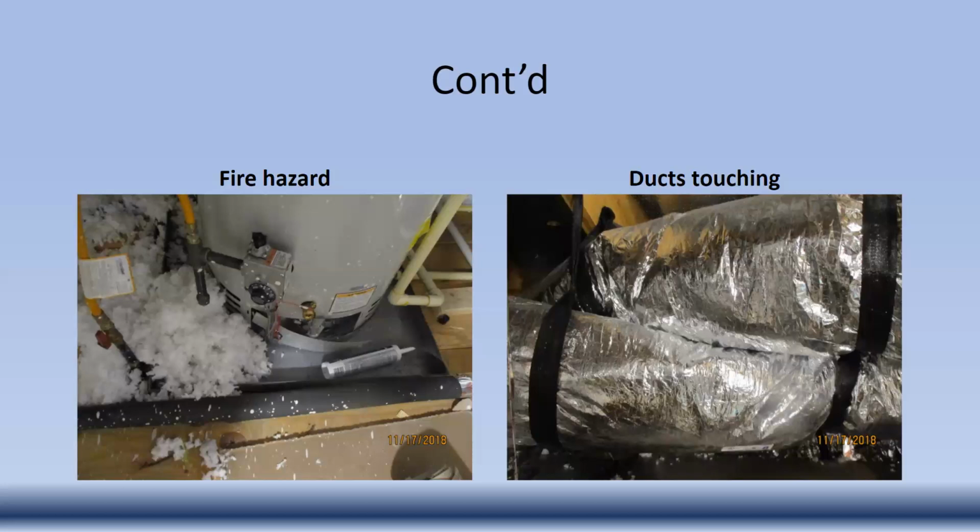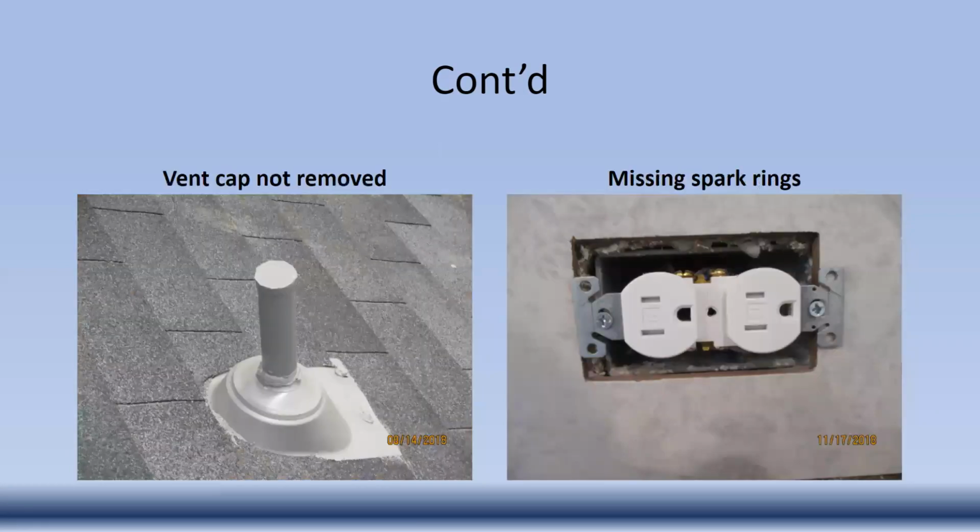The next photo, he had ducts in direct contact. We just talked about that. So that's another concern. And this is all on his home, as you can see by the date. That he knew everything about. He knew everything about it. You can see here, this is new construction. The vent cap was left on top of the plumbing jack.